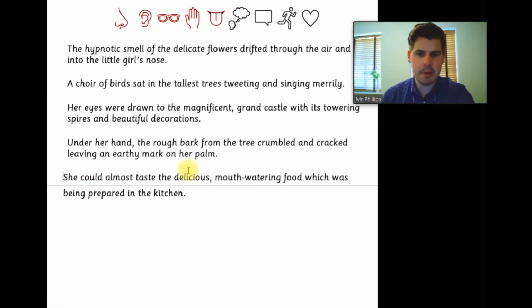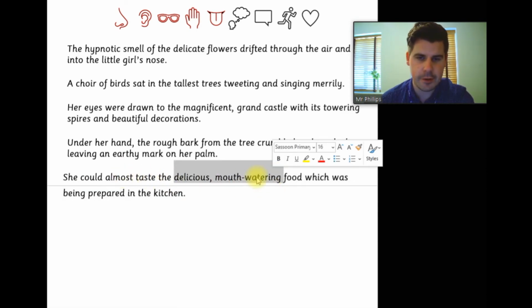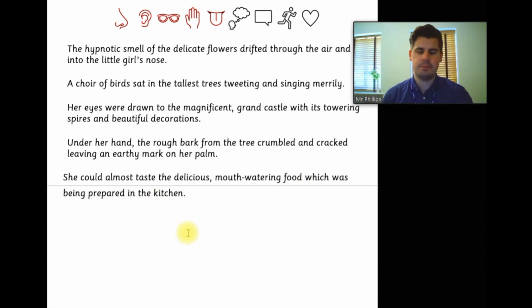It feels a little bit simple, but actually we've got in there two adjectives, an adverb, we've used a hyphen here, and then we've used a relative clause, which was being prepared in the kitchen. There we go. So now I've got five full sentences all about description.